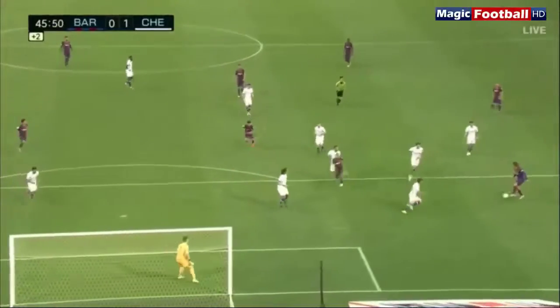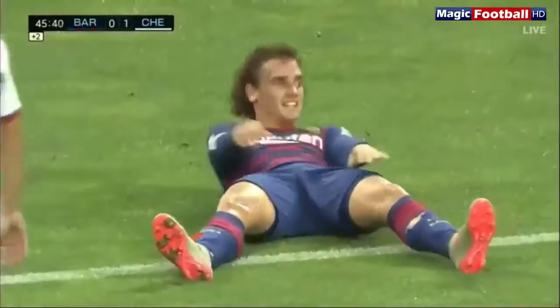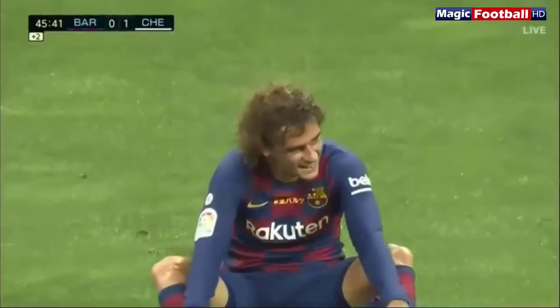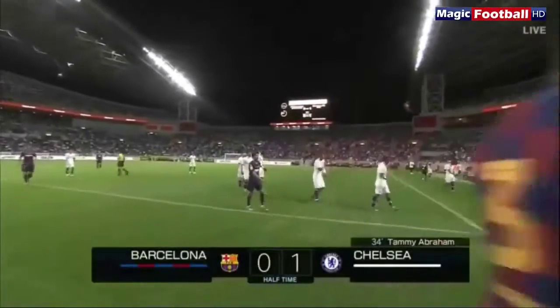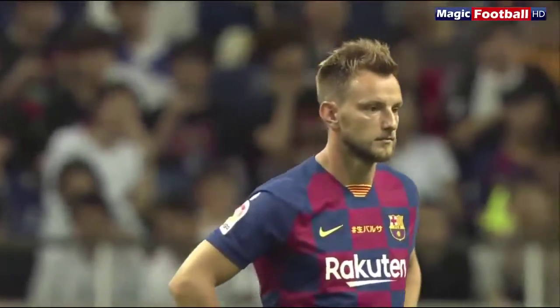Similar angle to Pulisic's just moments ago. It's a lovely interchange here as Griezmann gets the ball back. Abraham profiting off Sergi Busquets' error. It's the Londoners who will be looking to impress his new employers.